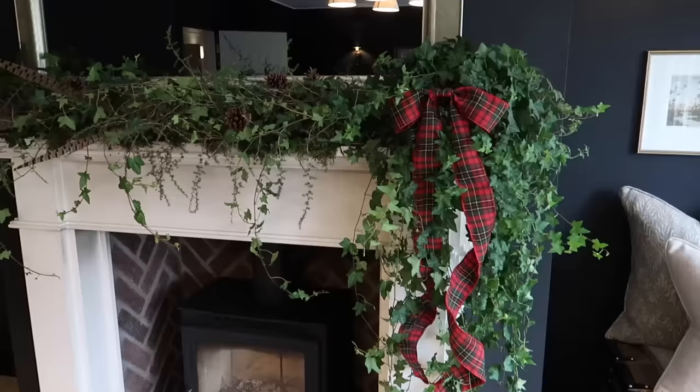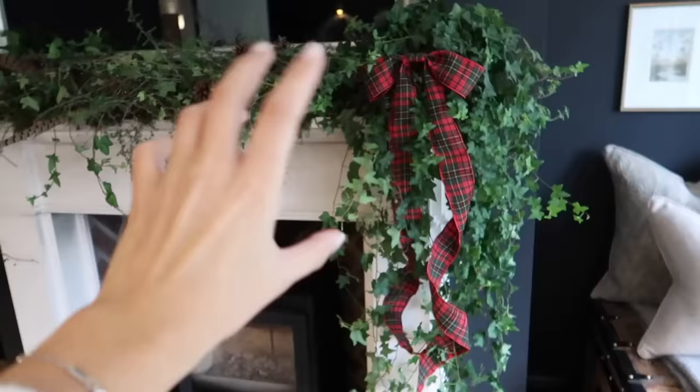So what we've done is we've tied in the green tartan, the red tartan from the tree, just to give it that feel. And this would usually be a little bit too twee for me, but I think the way we've done the bow, it just feels a lot more paired back and lovely.